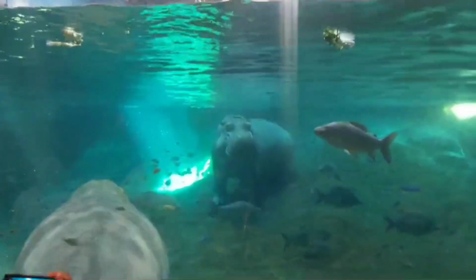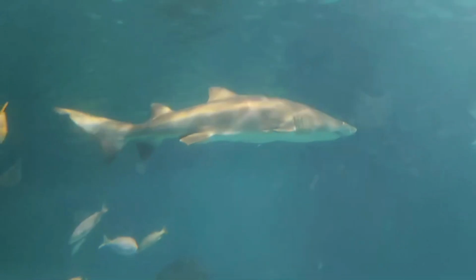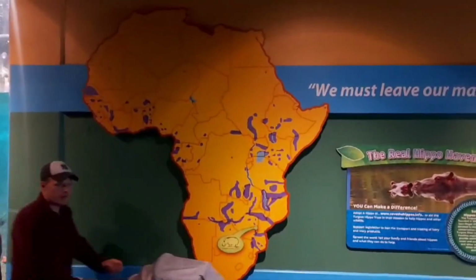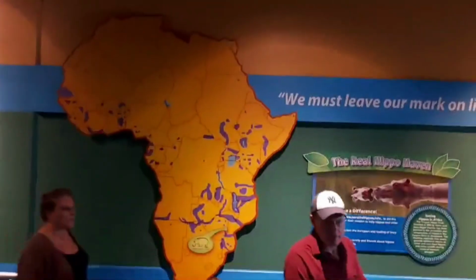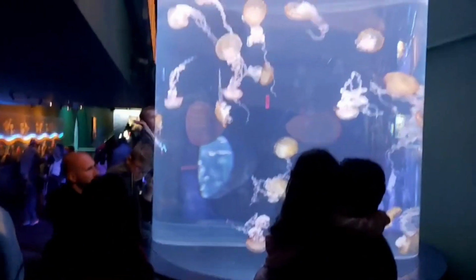They're feeding them. So they come down for feeding. This thing? Literally. That's the continent of Africa. What kind of fish? That's a jellyfish. That's the jellyfish there. See? Jellyfish.